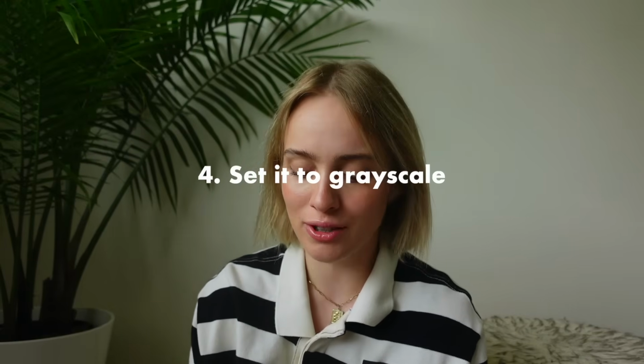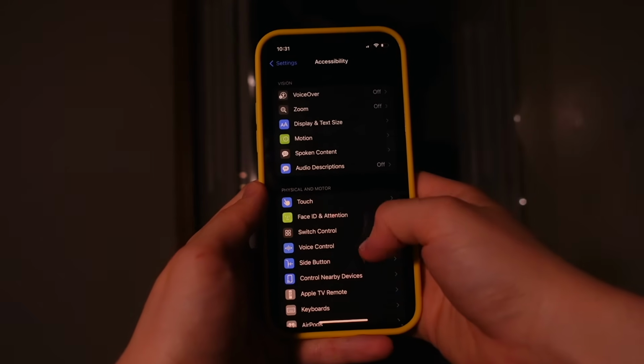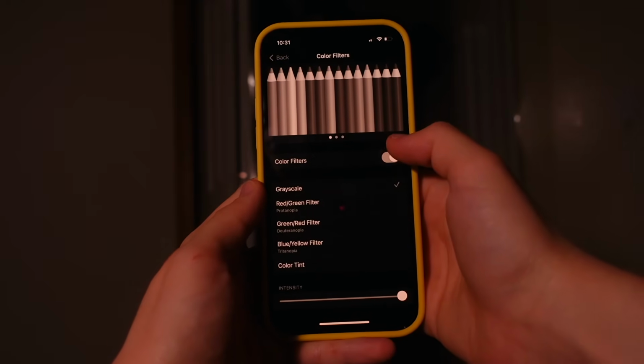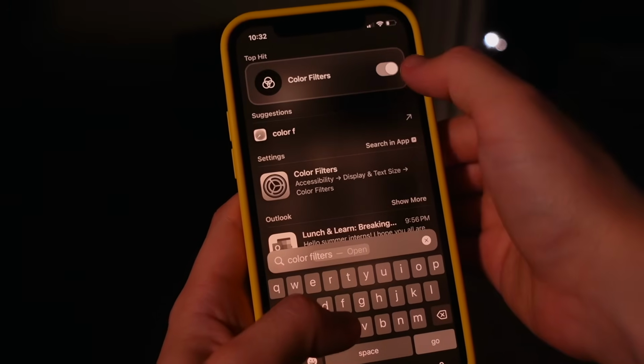One thing that I recommend to everyone is turning on grayscale mode. So if you're on iPhone, you just go to accessibility, display and text size. Then you go to color filters, you turn that on and you select the grayscale one. I used to have this programmed as a triple click home button shortcut, but I found that made it too easy to turn off. Now what I have to do is swipe down and search color filters, and then you can toggle it from there.